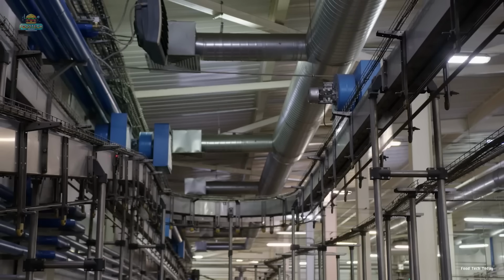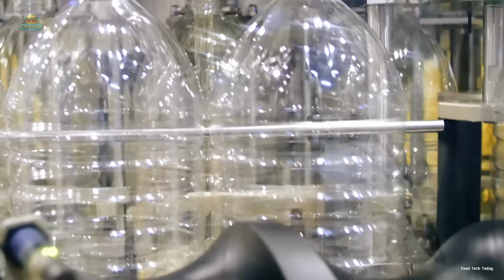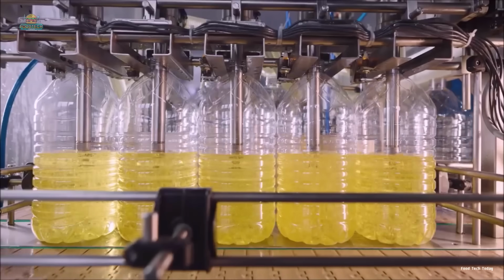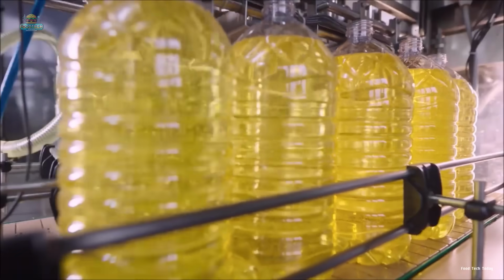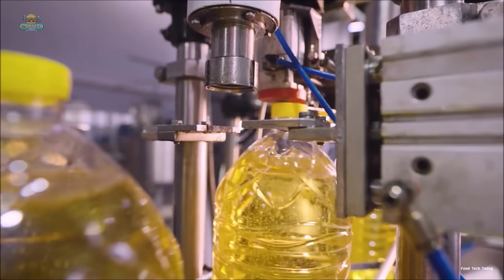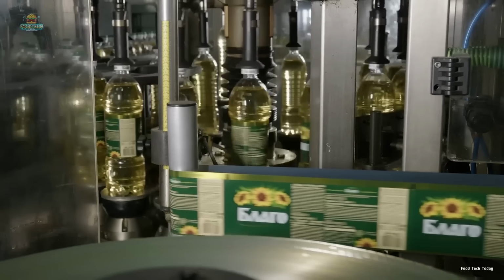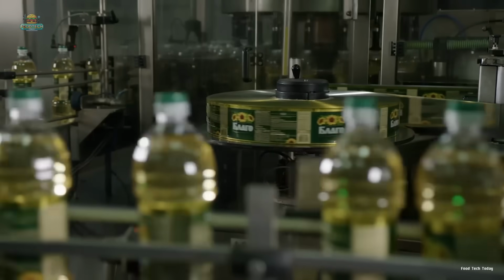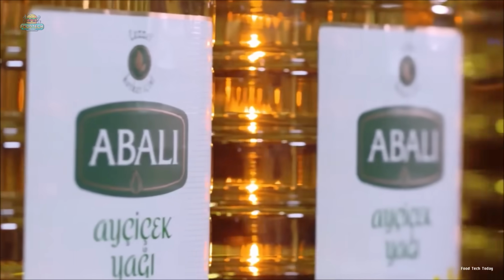Once the plastic bottles are prepared, they are moved to the filling area. The pure sunflower oil is then accurately poured into the bottles. Each filling machine can process up to 22,000 bottles per hour, meeting the high production capacity of the factory. Next, the bottles move through the automatic labeling machine, where labels are applied quickly and precisely. Smart robotic systems then separate the bottles into groups and pack them into shipping boxes, ready for distribution.